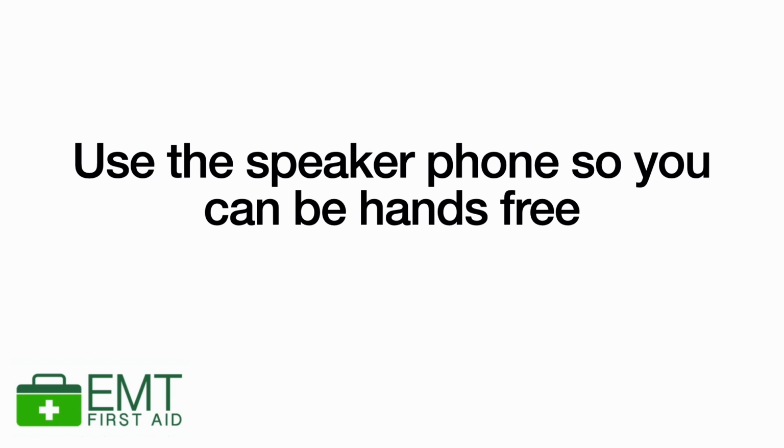Now, when you do call the emergency medical services, consider using the speakerphone so that you're hands-free, which means you'll be able to listen to the commands of the emergency medical services as well as treating and helping that patient.